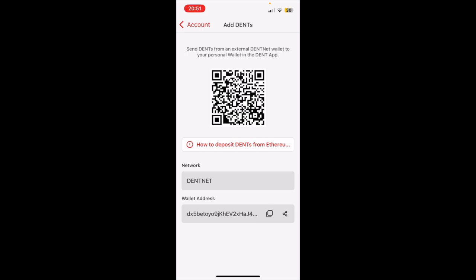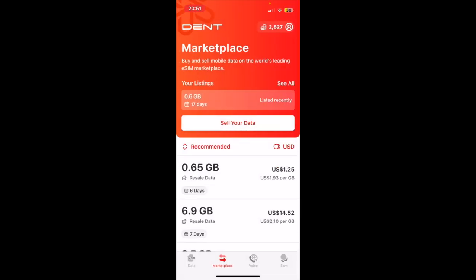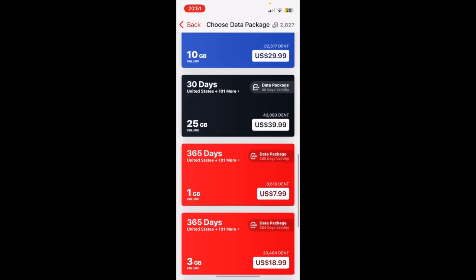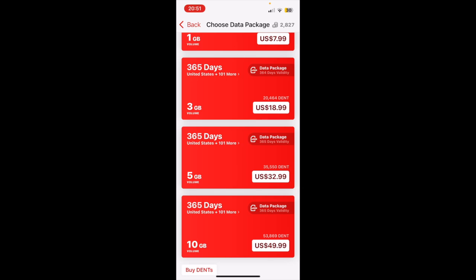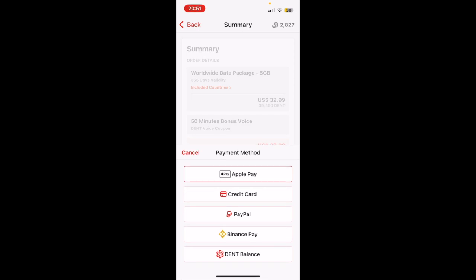So now you can see how DentNet helps lower data roaming charges through the use of blockchain and the Dent tokens. I would really want to see the DentX tokens as a payment option as well. Once we start seeing DentX as a payment option, that brings real utility for both tokens in parallel. So if I go on a 5 GB package and then select my payment option, if we start seeing the payment method with a DentX balance also, that would be very, very invaluable, because then you can make data purchases using both the tokens on the same platform.